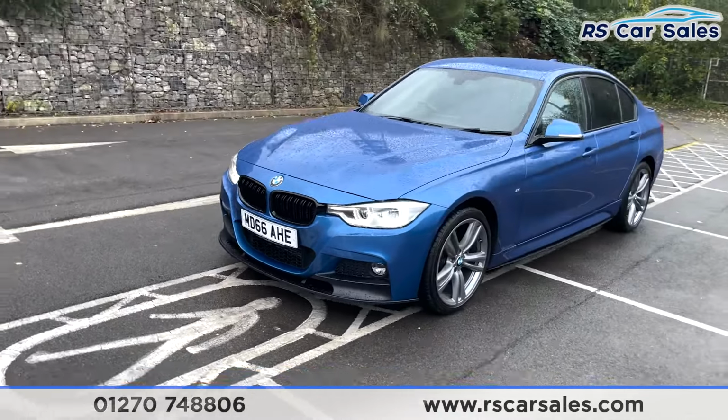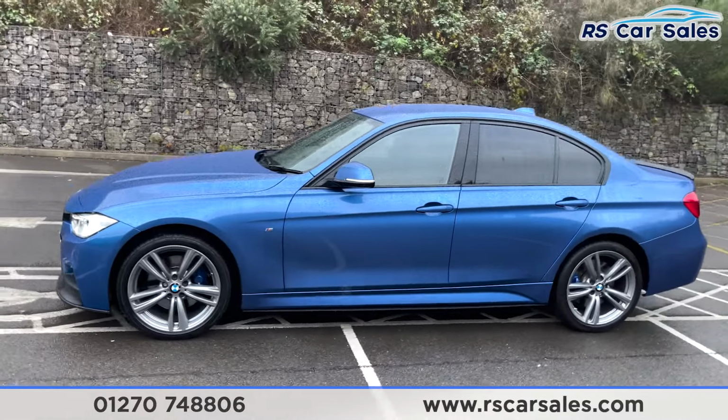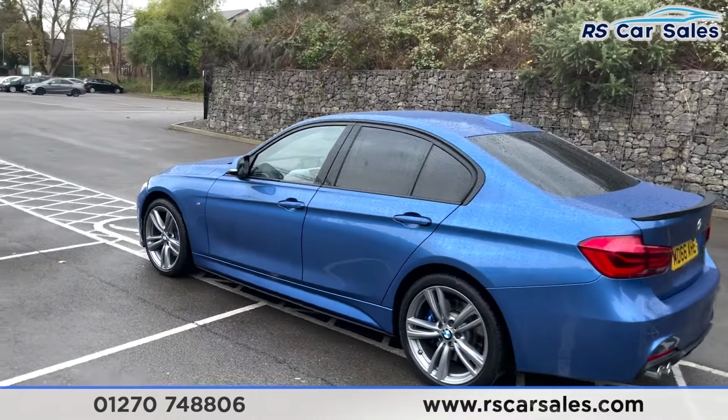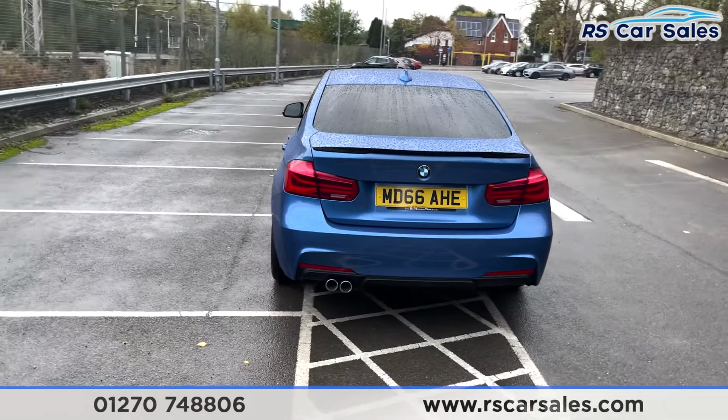We have your M Sport styling kit, so you get the black front splitter, side skirt extensions, rear boot spoiler and also a rear diffuser. We have your blacked out styling, so with the M kit we do have the black window trim with your privacy glass on the rear. We have your dual exhaust flush, the rear bumper and also the rear diffuser.